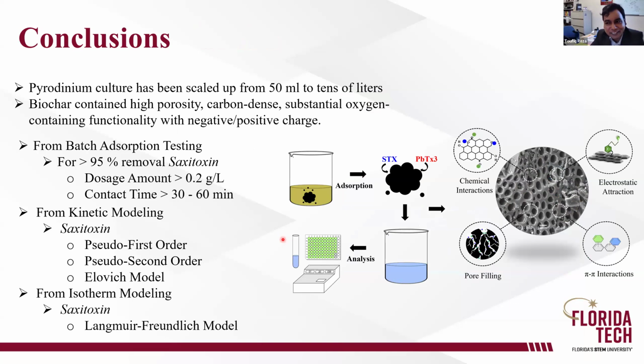One is that we can culture pyridinium. We can culture from 50 milliliter starters, and we are doing it up to 12 liters, and it's been doing well. We also learned that the biochar has high porosity, is carbon dense, and has functionality. Depending on the temperature, it can change a little bit.